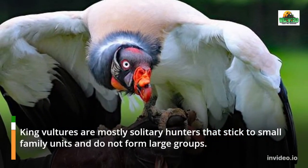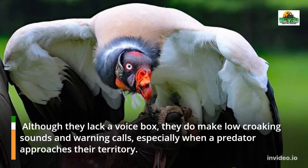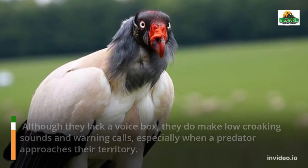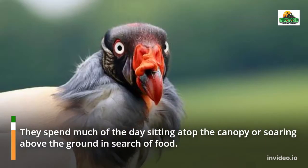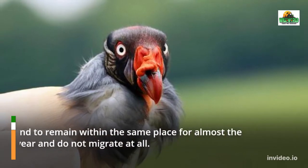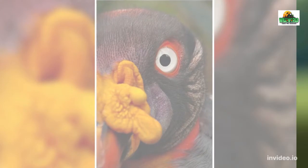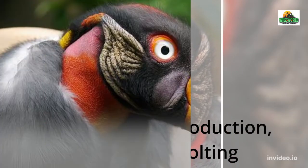King vultures are mostly solitary hunters that stick to small family units and do not form large groups. Although they lack a voice box, they do make low croaking sounds and warning calls, especially when a predator approaches their territory. They spend much of the day sitting atop the canopy or soaring above the ground in search of food. They tend to remain within the same place for almost the entire year and do not migrate at all.